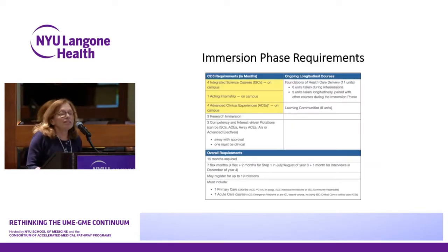So students are required to take a certain number of each of these kinds of courses, and I will also echo George and say this isn't science. This is our best guess. They're each required to take 4 of the integrated science courses, an acting internship, a certain number of these advanced clinical experiences, and they're also required to have a 3 to 6 month research experience during that immersion phase. Again, this was kind of a negotiation. Those of us involved in this process had different opinions about what it should be, but this is where we landed and it seems to be working so far.